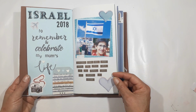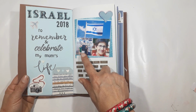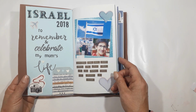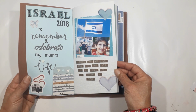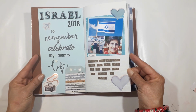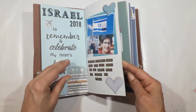So what I've done is I've just done an introduction page about my mum and a flag, and a photo of myself at the airport, my husband and my son. My daughter took the photo, and I just made a memory. It says, you will never know the true value of a moment until it becomes a memory. So yeah, I just made a tribute to her, to say we're doing it to remember her and celebrate her life.